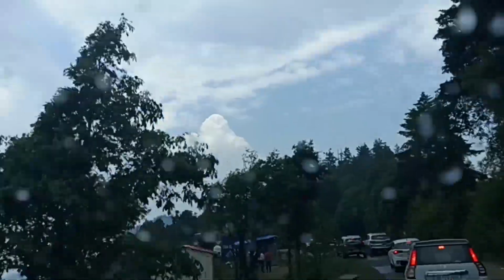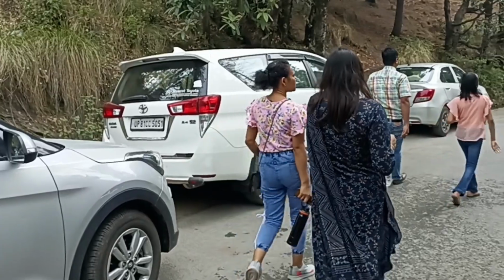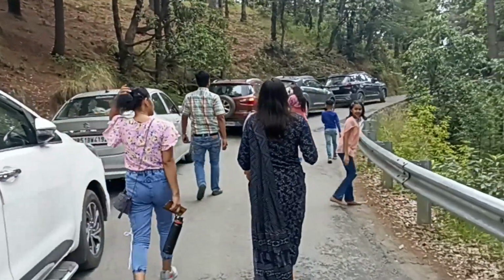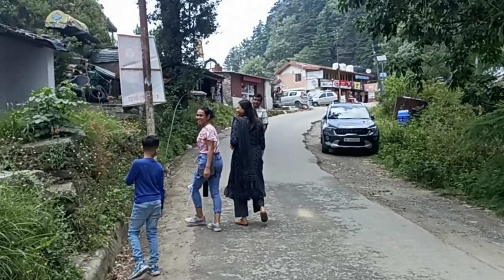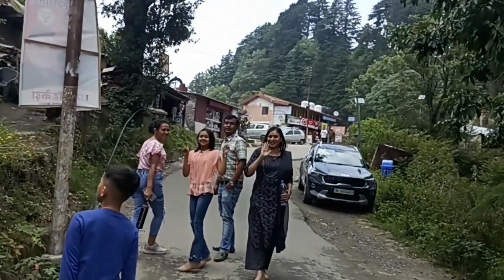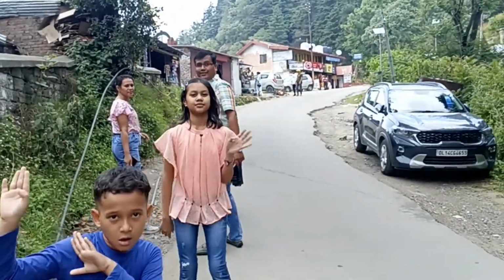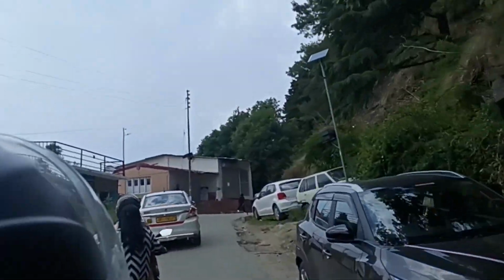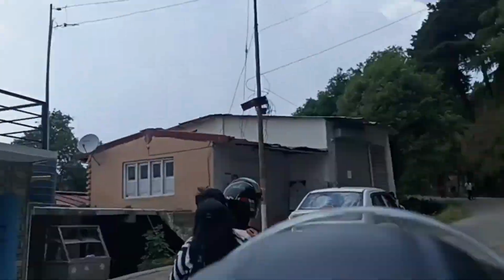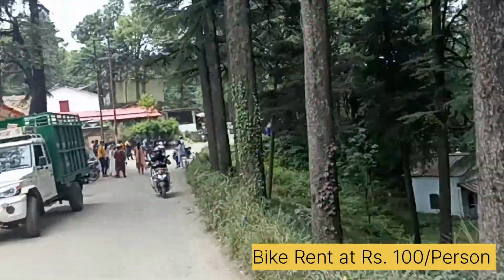And now we are moving to our final destination, Mukteshwar Temple and Chauli ki Jali. Due to heavy traffic, we had to park our car 3 kilometers away from the temple, and we decided to walk. In the last 1 kilometer, there are two-wheelers available for rent to reach the temple because of the high slope. They charge rupees 100 per person for a one-way trip.